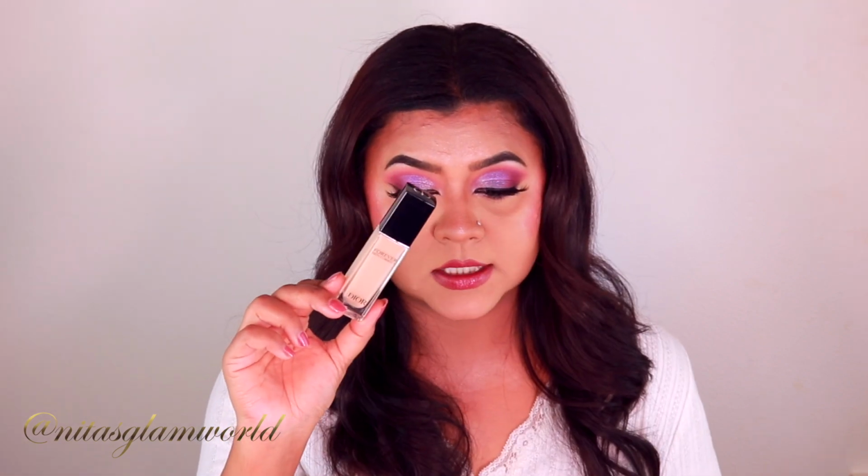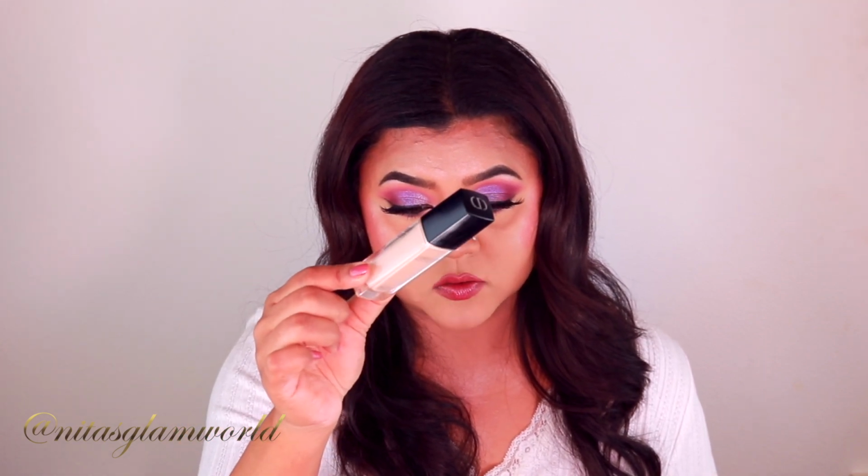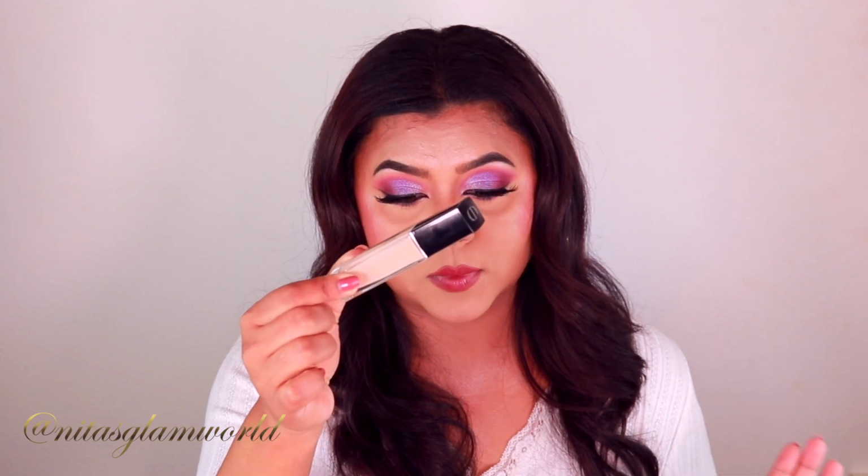As you can see, 2N is way too light for my skin tone, as well as way too neutral. I cannot use it, and I'm not going to swatch it because I'm going to return it, but you can totally see the shade over here is like white paint on my face. I cannot use that one.